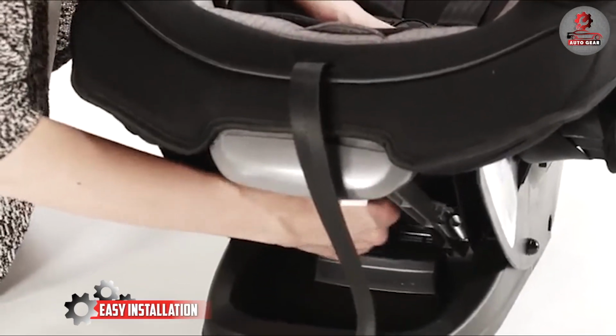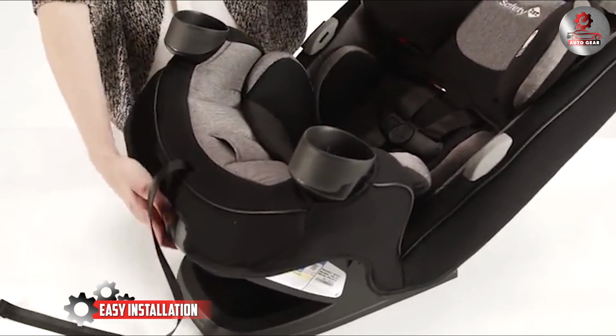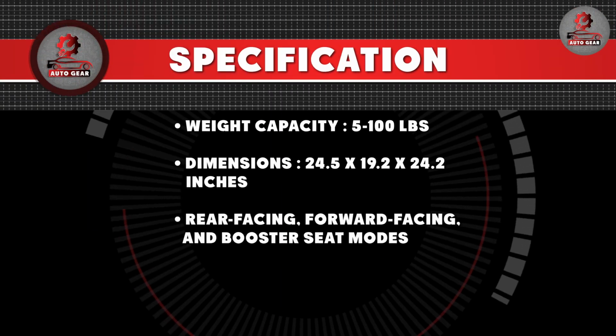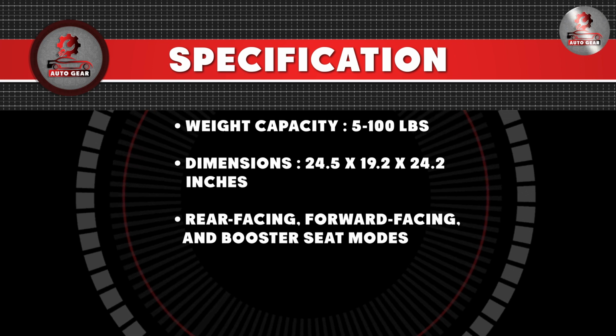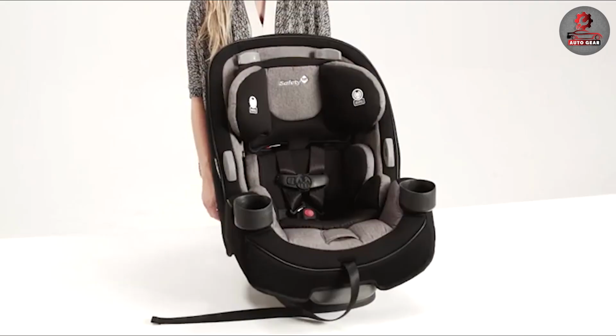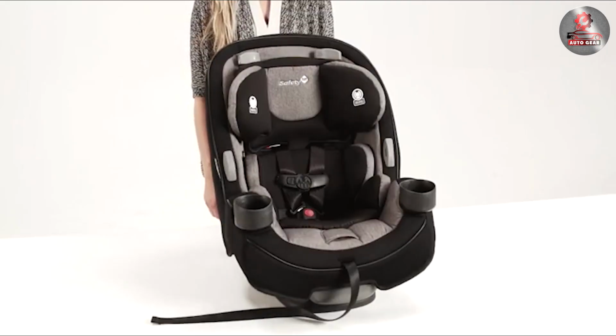Installing this car seat is a breeze thanks to its quick-fit harness system and latch connectors. The quick-fit harness system allows you to adjust both the harness and headrest in one easy step, while the latch connectors make it easy to secure the car seat to your car's anchors.